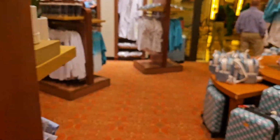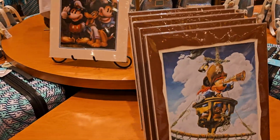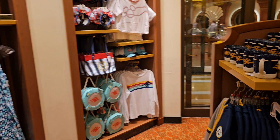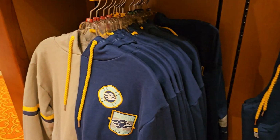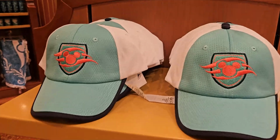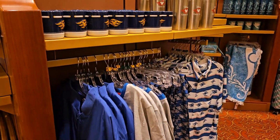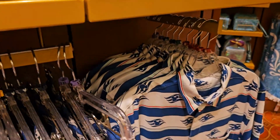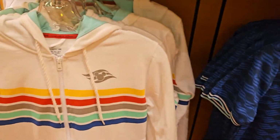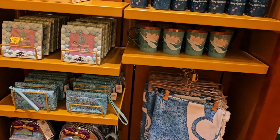Now to the other side of the store. There's Pirate Mickey. I like the pants. Life is better at sea. Couldn't agree more. A lot of really good things here. Mini ears, purses. Got this whole teal motif going on. With a lot of different things here. Oh, I like that cruise line shirt. That's nice. Kind of reminds me of the Patriots, though. Jersey. Ooh, a whole bunch of Little Mermaid merchandise. Look at that.